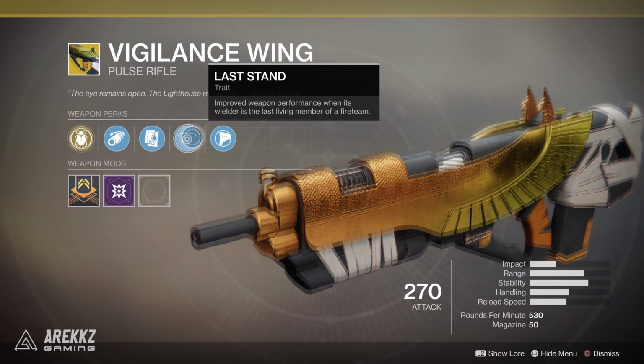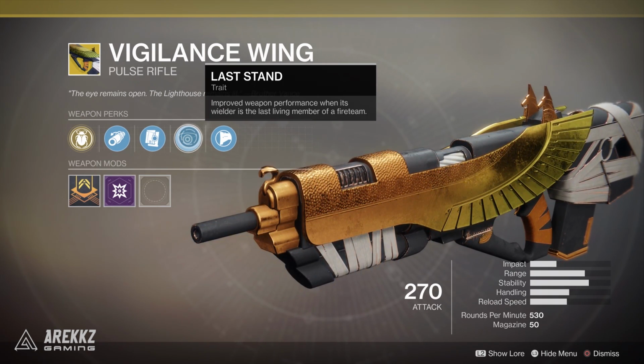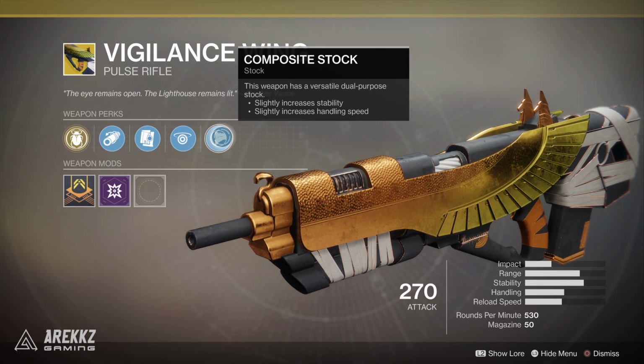You also have Last Stand, so improved weapon performance when its wielder is the last living member of a fireteam. Again, leaning on the fact that if you are the last one standing in your team, then you're going to be getting more out of this weapon. And then on top of that, you also have Composite Stock, so slightly increases stability and slightly increases handling speed.